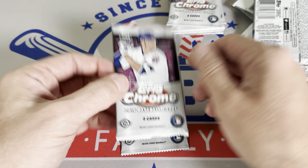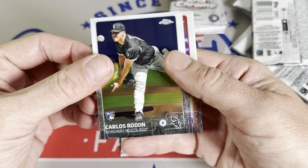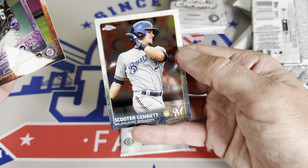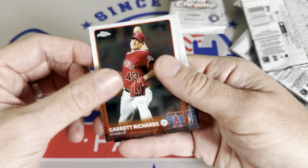All right, we got a couple left here. See what else we can find. Carlos Rodon rookie card. Look at that, sleeved up. He's still around, doing pretty well. Ian Desmond and Scooter Gennett. We got one stack left after this pack and one autograph left to be found.